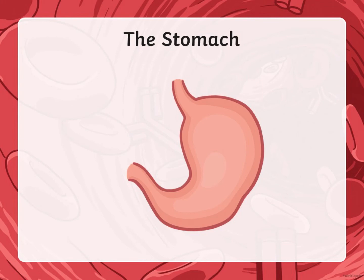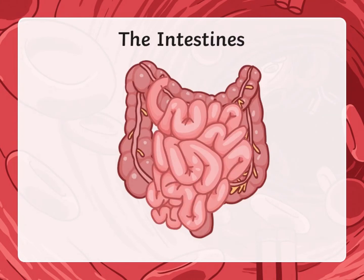The intestines. The intestines are in two parts, the large intestine and the small intestine. The small intestine is a narrow coiled tube that is about 6 or 7 meters long. When food leaves the stomach, it comes here so that nutrients can be absorbed back into the body. Water and food that cannot be digested pass into the large intestine and come out of your body as waste.